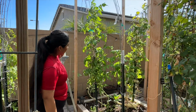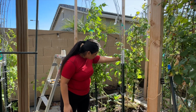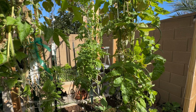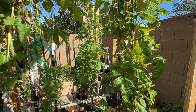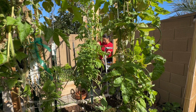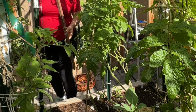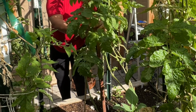Okay, I'm done tying up. And see, it was very simple, very quick, but it works. This one right here I think might be a dwarf, but I'm not entirely sure. I might add one more stake over here just to keep that one upright. Okay, so I have one of these stakes. These are the ones that usually come with the trays that I buy, and I just like to keep them and reuse them. So I'm just gonna put it in right here.